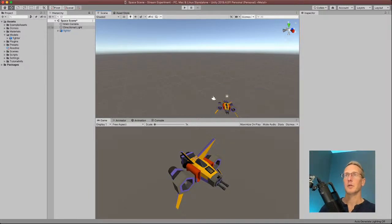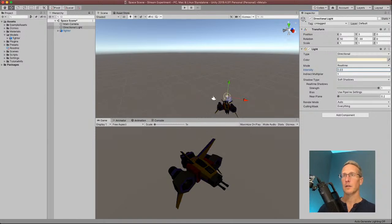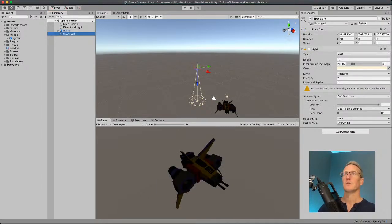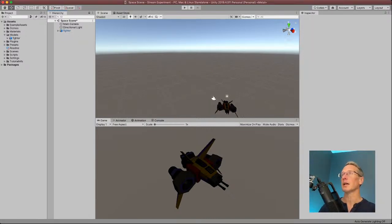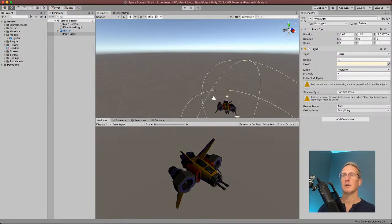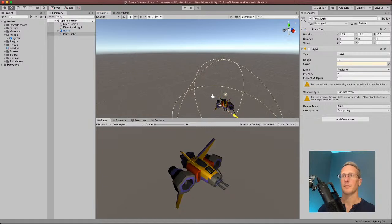All right, so now I've got a directional light, which I'm going to take the intensity of that down so that I can add in some special lights. So I'm going to add in a light and a spotlight. Or not a spotlight, I don't want a spotlight, I want a point light. There we go. That's what I'm looking for. Move that into my ship here. Yeah, I'm digging that.